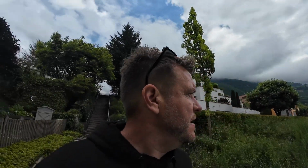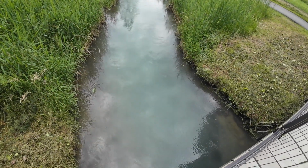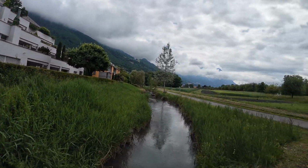Right out into it here. Any fishes? Doesn't look like it. Look at these houses. So peaceful.